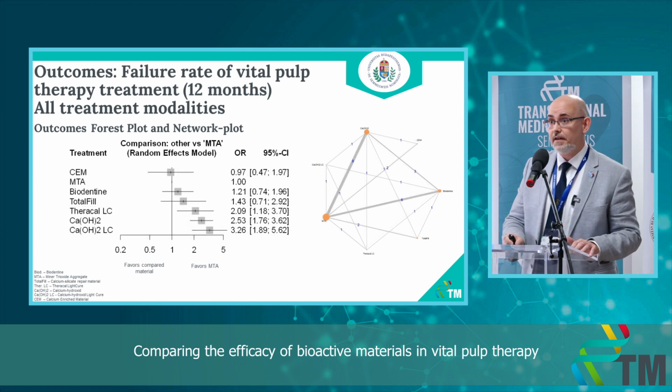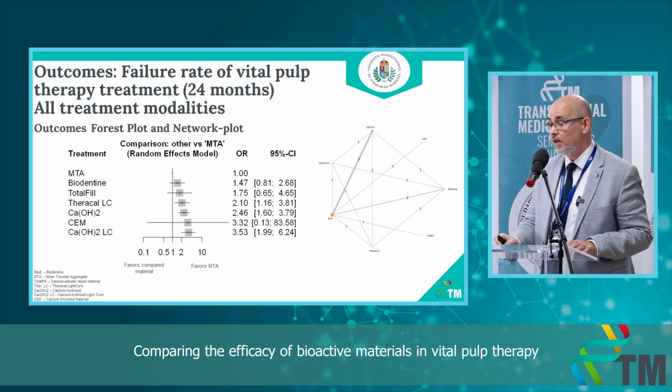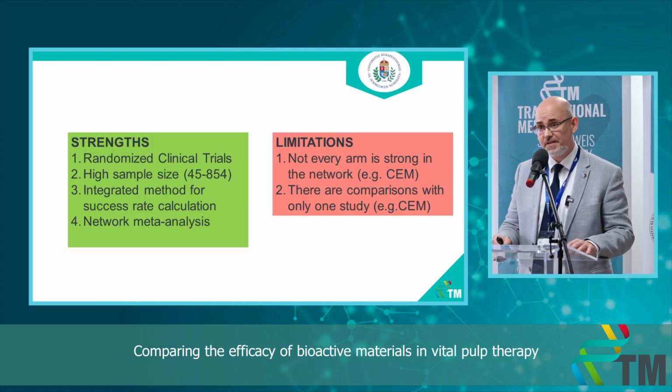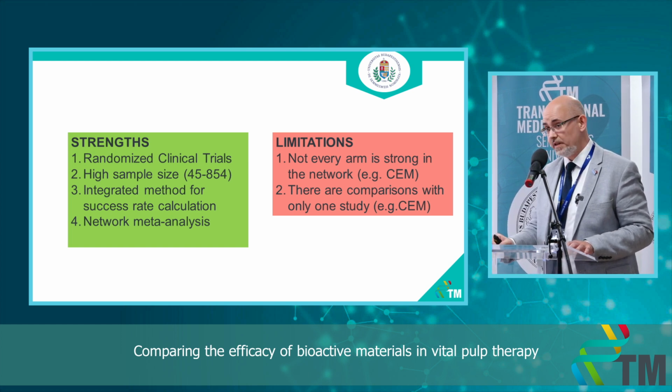After 12 months, you can see that the results are changing a little bit. Here we have some more significant results in the case of TheraCal LC, calcium hydroxide, and calcium hydroxide LC. And after 24 months, you can see that MTA seems the best material, and you can see that we also have some significant results. So the strength of our study is that we included just randomized clinical trials.